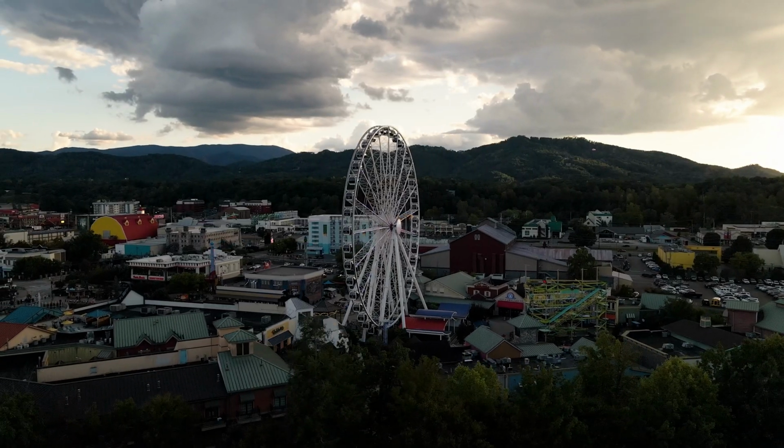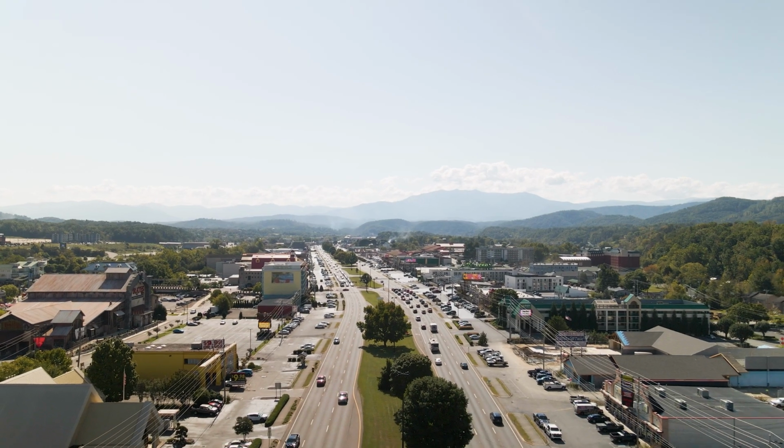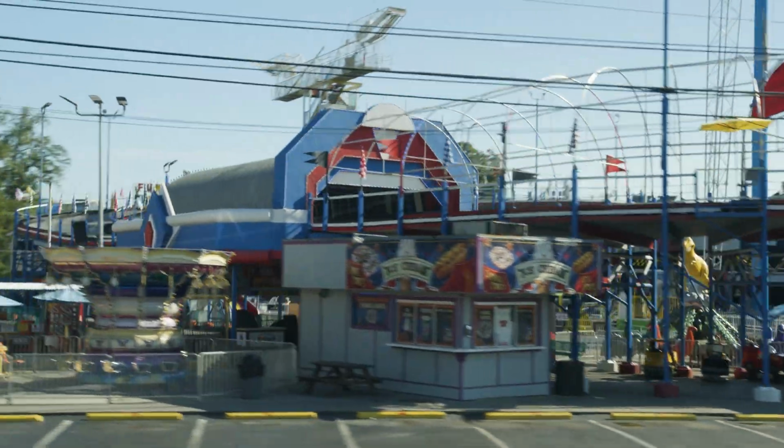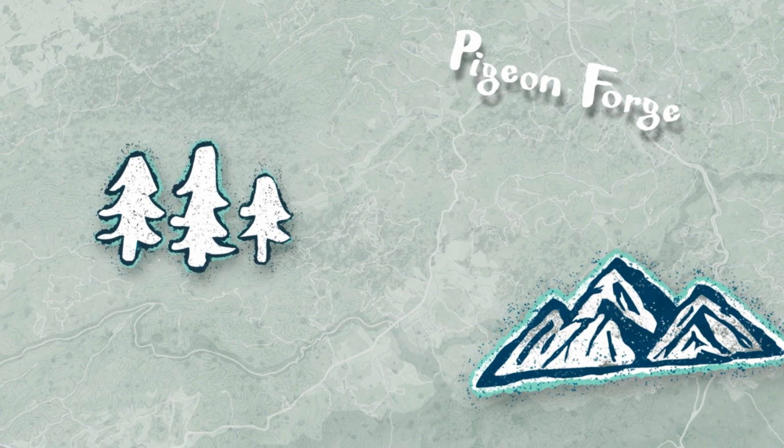We're back in Pigeon Forge, Tennessee, where the big attractions get all the attention, but it's the hidden gems we're here to find. Let's see what else is waiting to be uncovered. First, we're off to check into our campground, the Pigeon Forge KOA.